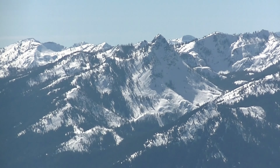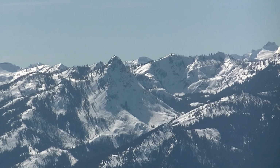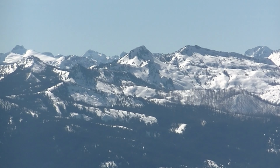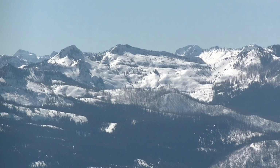I think that's Yakatapam Peak. I misidentified it when I was on Billy's Peak. I think what I'm looking at there is the true Yakatapam Peak. And then in the background you can see some of the white Trinities as well.